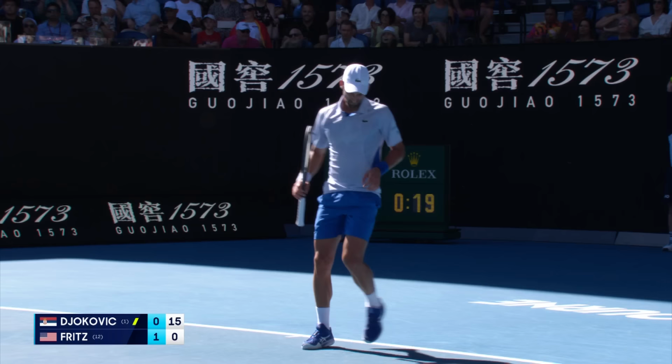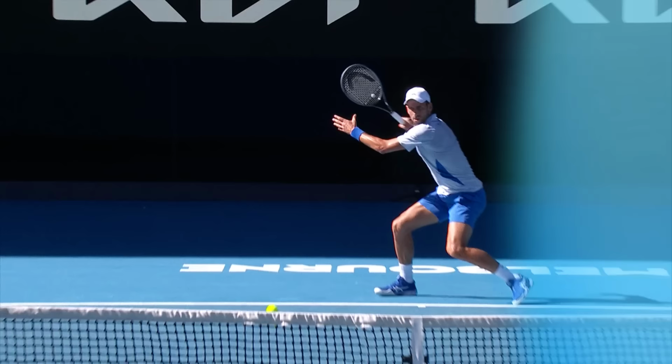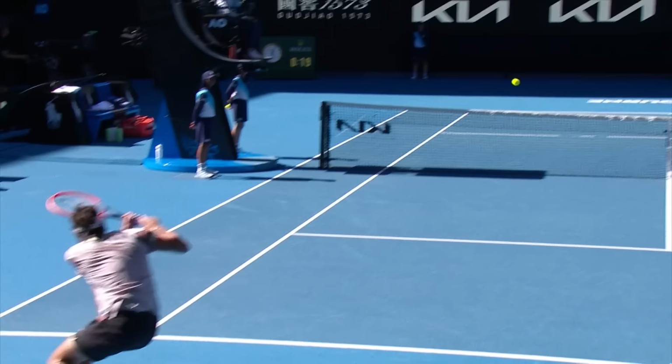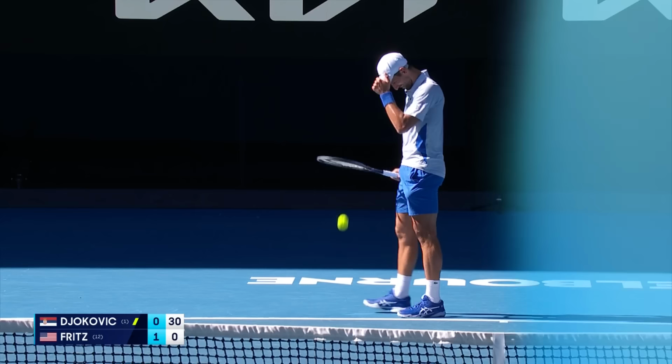Come on. Not a chance. I would, as a coach, encourage someone to hit that. You haven't worked with someone as good as that. No, that's true. This is an incredible shot. Look how far back he is. He plays that off the back foot, behind the baseline, and drills it just over the net with backspin.